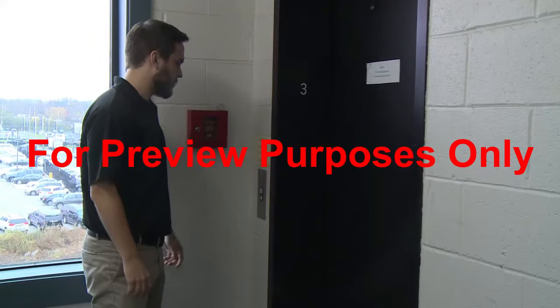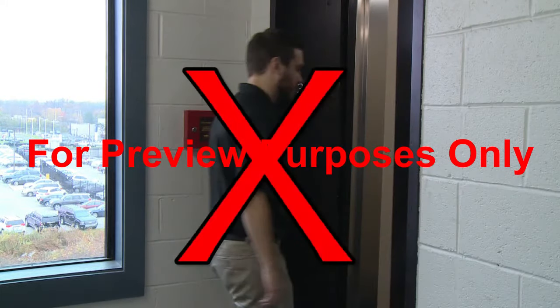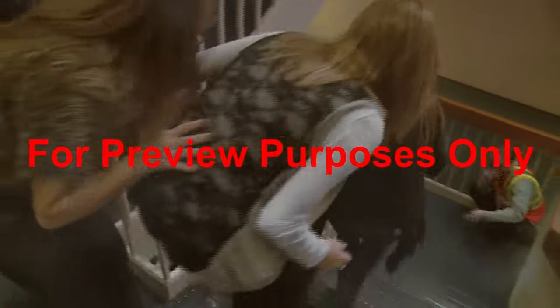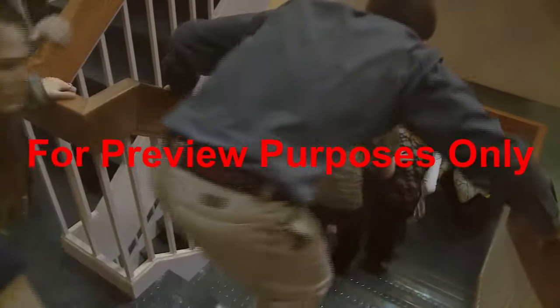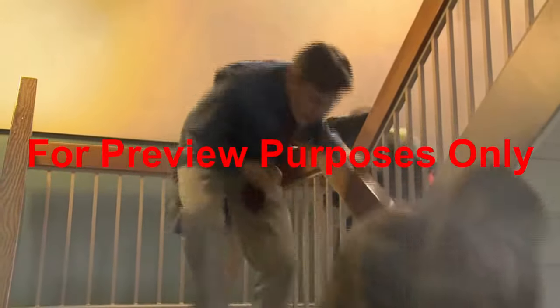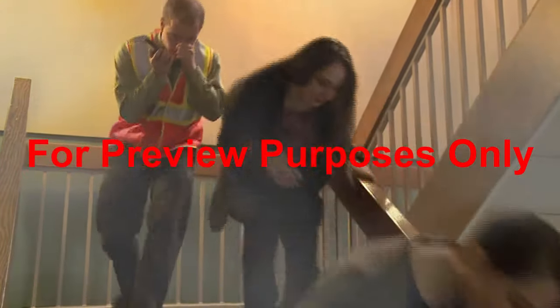Do not use elevators. Go directly to the nearest stairwell. If possible, use one that's not involved in the blaze. But if you find that the only available exit route contains fire or smoke, remember to stay low.